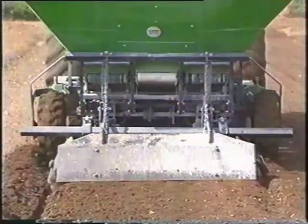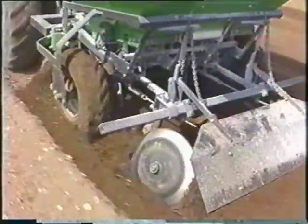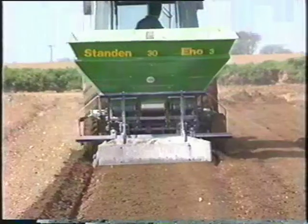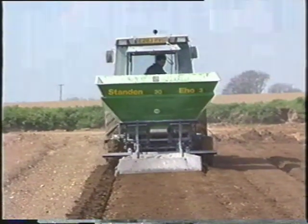Behind the planter, a former produces the potato bed, with discs to lift any loose soil which has fallen into the furrow bottom. If moisture loss is a problem during the growing season, beds can help reduce it.